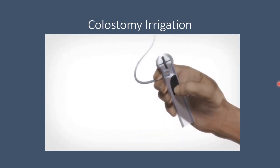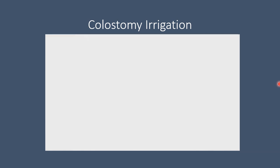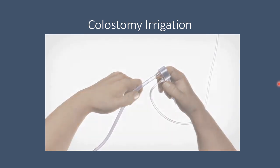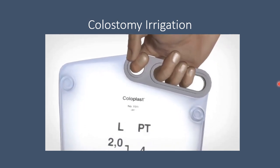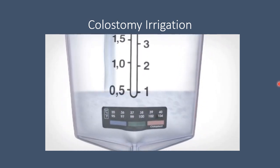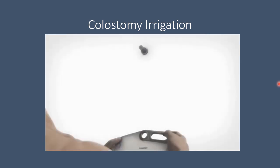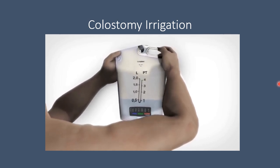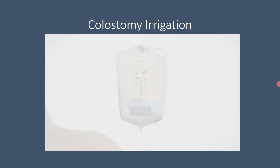Start by making sure that the flow regulator is completely closed. Connect the tube on the cone to the flow regulator. Fill the irrigation bag with approximately half a litre of lukewarm water. During the irrigation, you can sit or stand as you please. Hang the water bag so that the bottom is at shoulder height. The higher you hang the bag, the faster the water will enter your stoma.